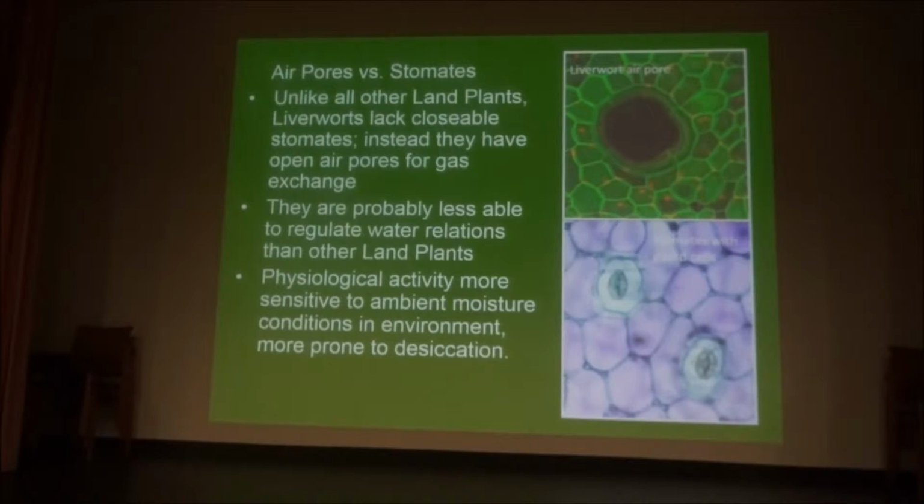And I'll come back to this towards the end of my talk and how those environmental issues might be impacting this liverwort.